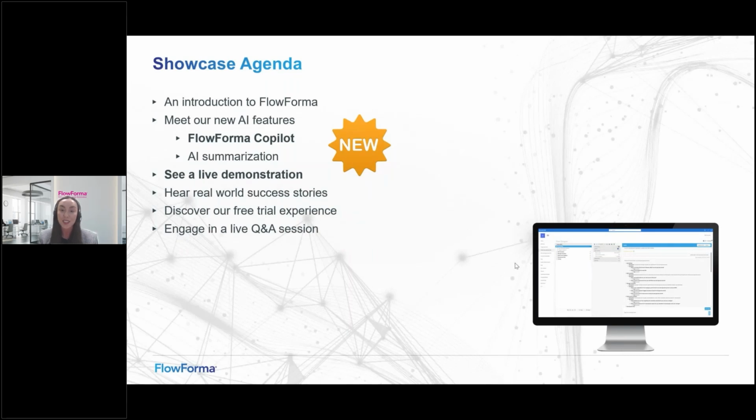And the main part of today's session is to meet our new AI features. So David Shanley is kindly going to share a demonstration of the new FlowForma Copilot. And with the FlowForma Copilot, you can actually digitize a process in under 30 seconds. So get ready to have your socks blown off you. And he'll also cover our AI summarization features. And at the end, we will have a Q&A session.